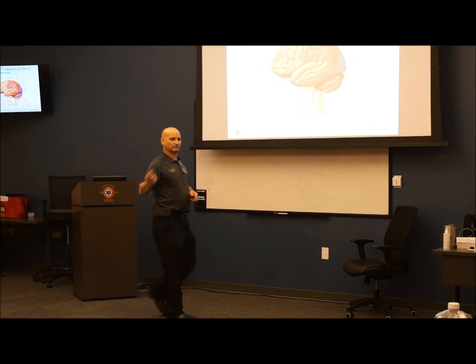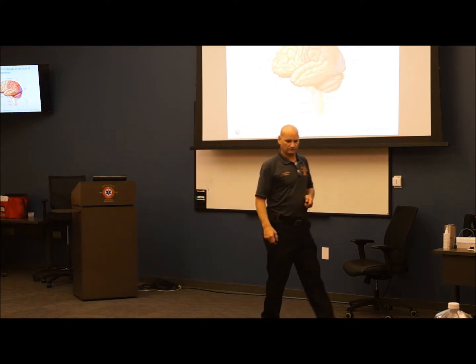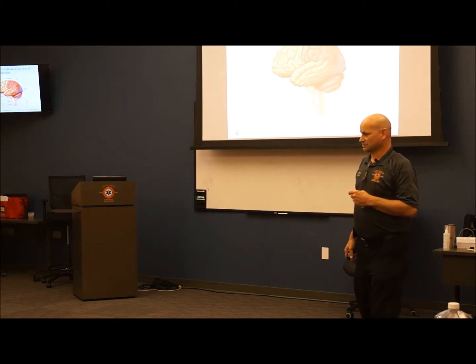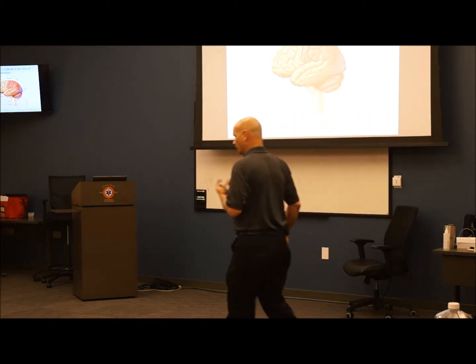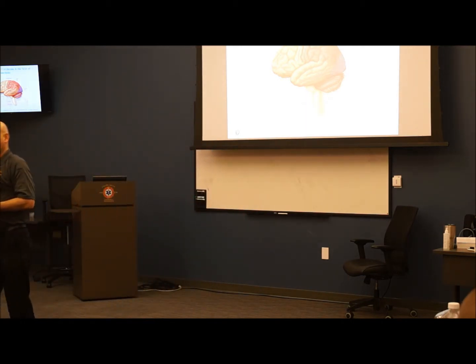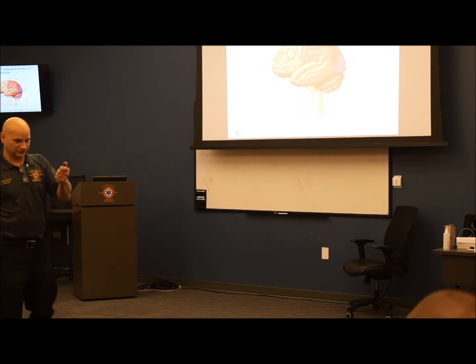And going back, trivia question from back in the skeletal system. The spinal cord extends through the base of the skull through an opening. What is that opening called? Foramen magnum. Good, good.